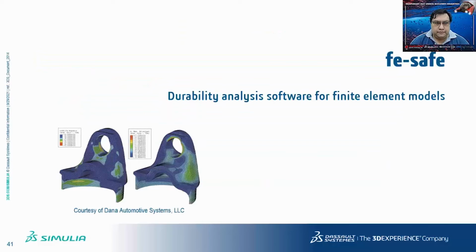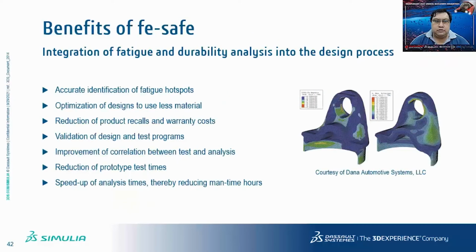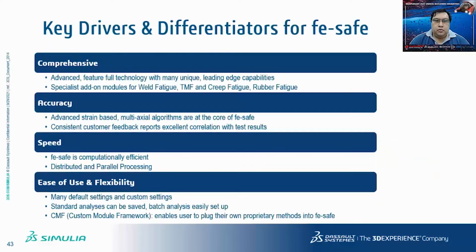So let's talk about fe-safe, a durability analysis software tool for finite element models. What would be the benefit of having fe-safe in your company? It can help you accurately identify the fatigue hotspot. It can optimize your designs to use less material. It can reduce product recalls and warranty costs. It helps you validate your designs and test programs. It improves the correlation between the test and analysis. It can reduce prototype test times or speed up the analysis time, thereby reducing man-hours. When developing fe-safe, these are the key drivers that we believe differentiate fe-safe from other fatigue codes. With fe-safe, accuracy is the key.